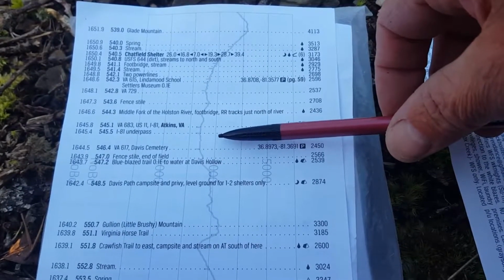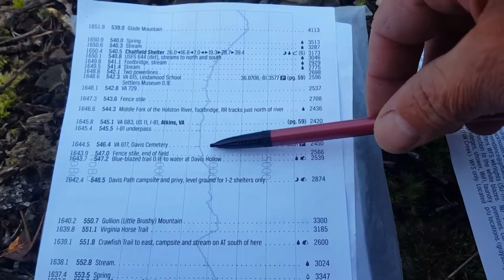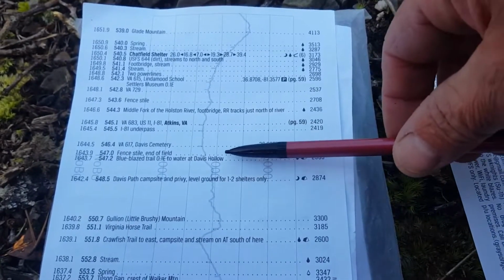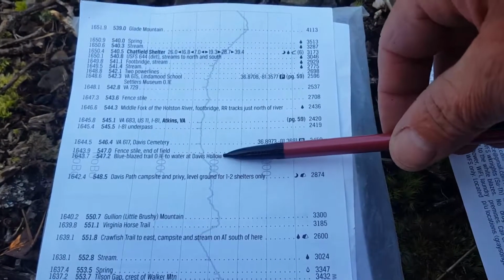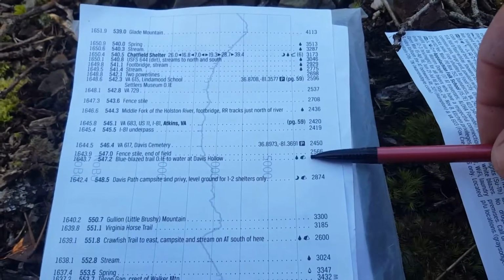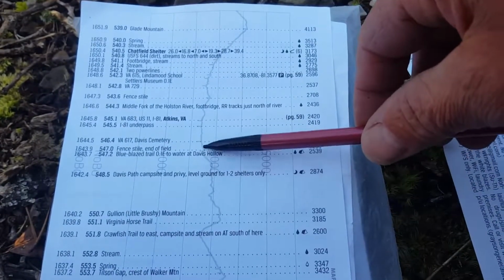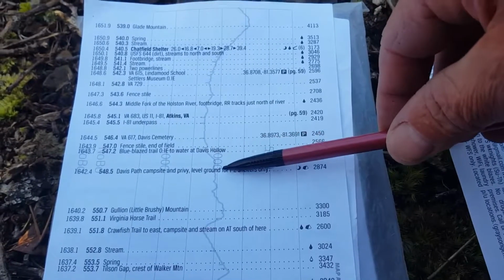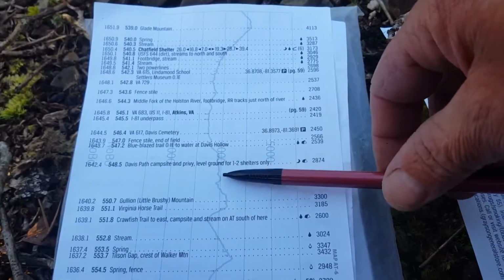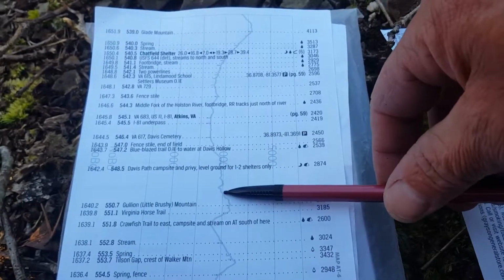I went under the I-81 underpass, and went past this cemetery, which I never saw. There was a sign there, but I didn't see it, and went over these fences and missed this. I needed to get water. I had water, but I needed to water up and resupply, and I missed this for some reason, and I kept going. This campsite here was occupied, so I was going to try to make it to here, but it was really getting dark, and I only made it somewhere in here.